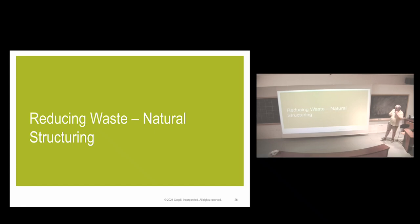So next we'll come on. We've talked about health. The next thing we'll come on to look at is reducing waste, and I'd like to talk about some natural structuring.